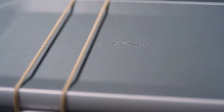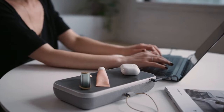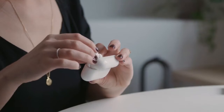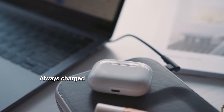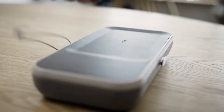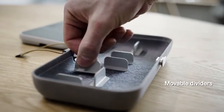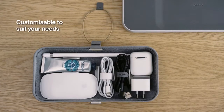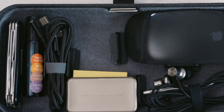The lid serves as a premium leather tray, creating a dedicated place for your essentials, with a built-in wireless charger that keeps devices charged while you work, so they're always ready to go. Inside, movable dividers allow you to customise compartments to suit your specific needs. And with everything neatly organised in a shallow compartment, you'll easily locate items at a glance and know instantly if something is missing.